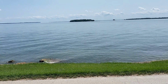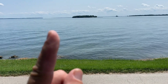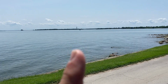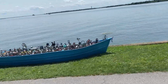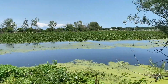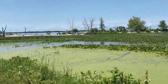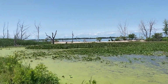And over there would be Kelley's Island, Cedar Point, Marblehead. I'm not sure what that little island is. And then, of course, Perry's Monument. Again, we're on Middle Bass Island, so the island north of us would be North Bass Island, across the water there.